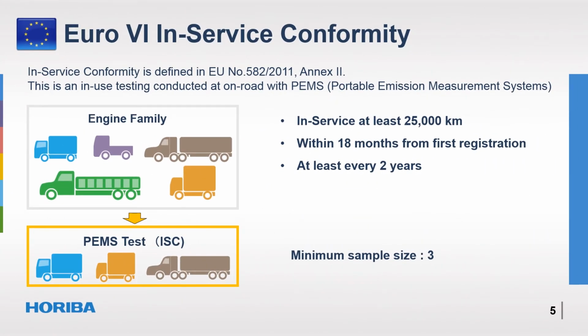In the original definition of in-service conformity testing in the EU, it was to be performed on a vehicle after the engine had been type approved in the engine test laboratory. Subsequent evolution of the EU directives required that the in-service conformity testing was to be performed as part of the type approval procedure, so that the engine certification cannot be made until the in-service conformity test is completed and the vehicle meets the emissions limits.